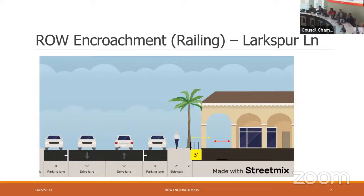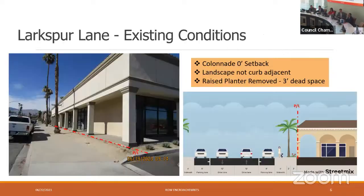Correct. This makes it appear as though they're at the same height. Correct. But what they would need to do is build that up about a foot, as well as include proper drainage for that area, so it's not sheet flowing across our sidewalk. So it's actually going to be above the palm tree. Correct. And the sidewalk. Correct.